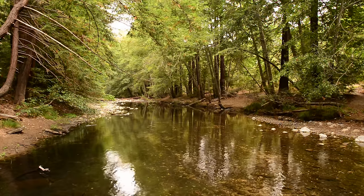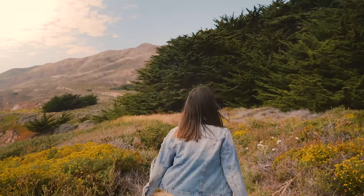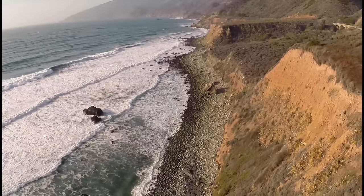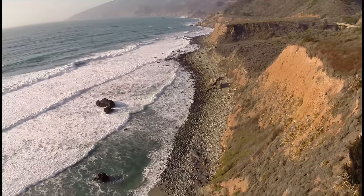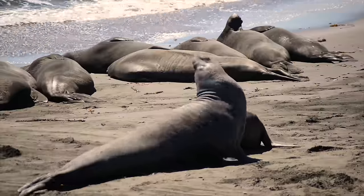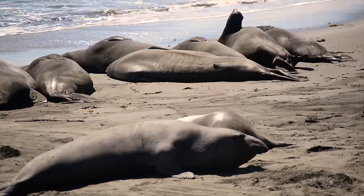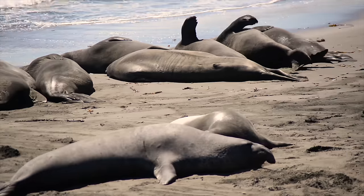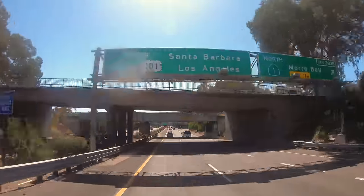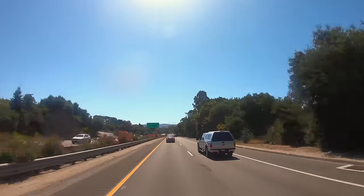Past Big Sur, the road cuts inland for a bit through the redwoods of the Santa Lucia Mountains. This area is popular for hiking, camping, and exploring the beach. Further down the PCH, the land turns into oak-studded hills. Near San Simeon is the Elephant Seal Vista Point. After Morro Bay, Route 1 heads inland and joins up with Highway 101 in San Luis Obispo, before returning back to the coastline.